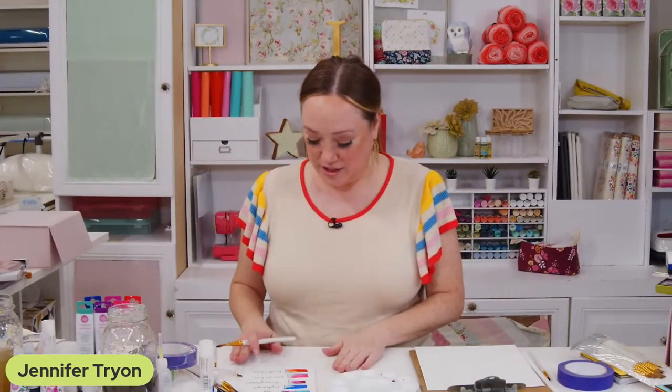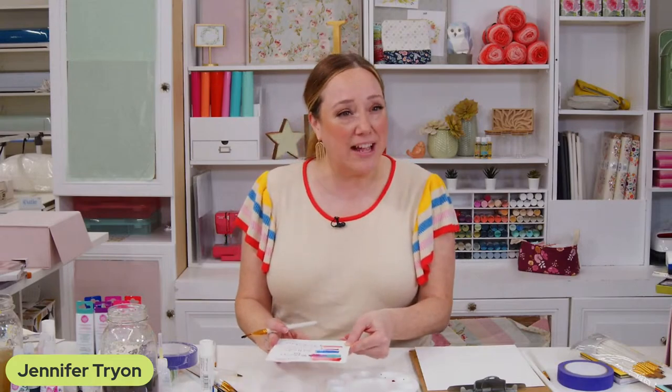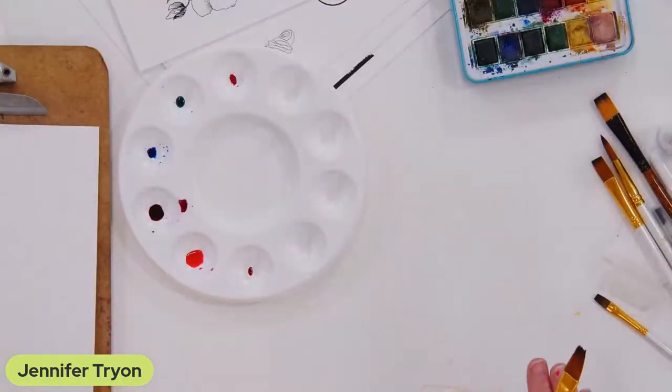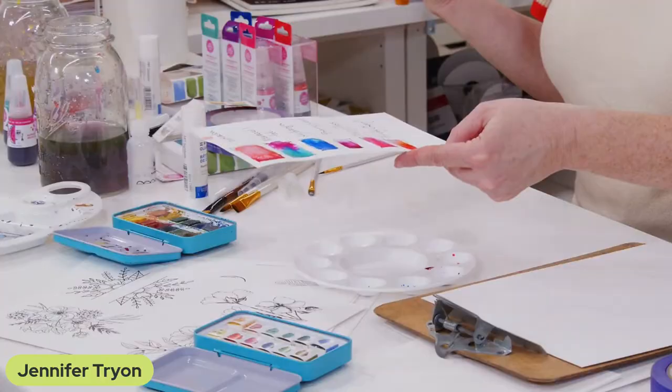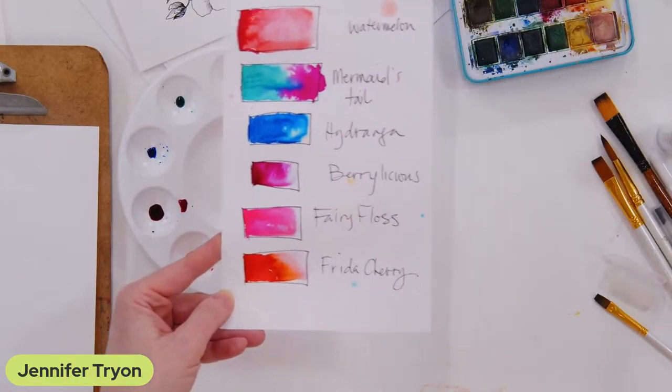7:43, first color drip. Not too bad, actually. Okay, I'm going to set this over there to dry. It does not need to be fancy, just needs to be functional. It's a reference and a little bit of play to see how the water's moving.